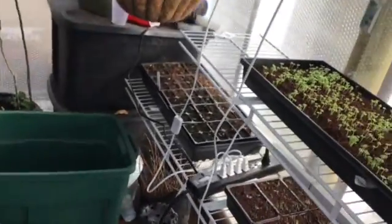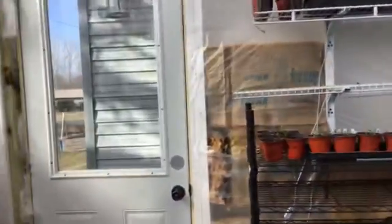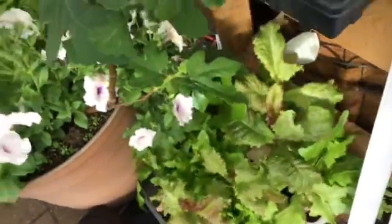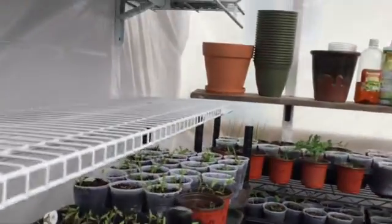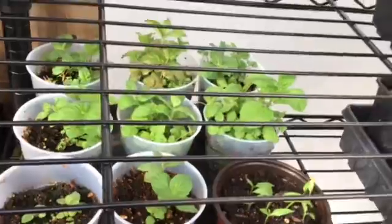And then I have some clippings from one of our trees. It's an Australian fast-growing tree. Oh, down here hiding in front of the fan. Lettuce. Yum. And that's it for right now. I mean, I have eggplant coming up, butterfly bush, oregano, thyme, catnip, lemon balm. Here's the spearmint.